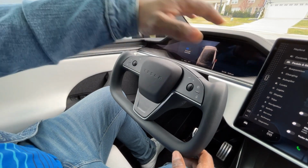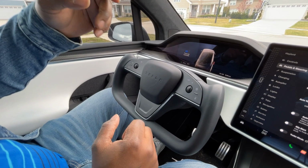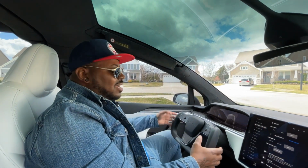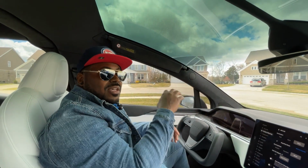Not having a top steering wheel is a big thing. So when you go to turn, I'm kind of missing, because I'm thinking like I'm driving my Mustang or my Blazer. So I'm missing when I'm trying to grab it. So you just have to get used to it. But it's cool once you're driving, but the turns, you have to really get used to.